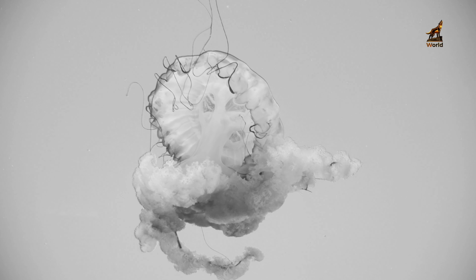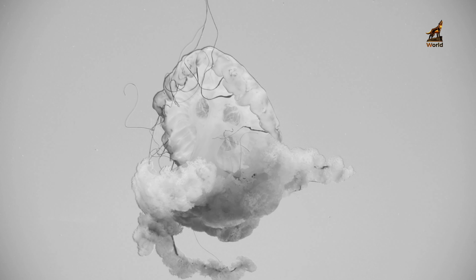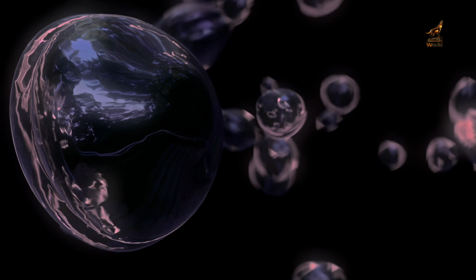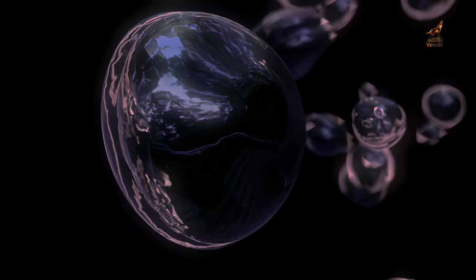While they may be seen as strange or mysterious creatures, they are an important part of the web of life in the ocean, and their presence is essential for the survival of many other marine organisms.